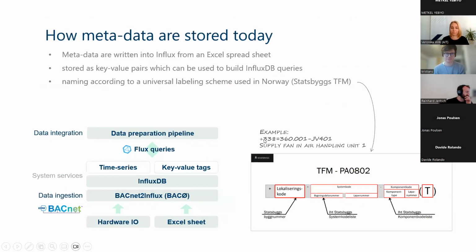We have metadata storage in the time series database, which is just key value pairs, basically. So there's no structure to it, but it's built around a labeling scheme that is used a lot in Norway called the Statsbygg TFM. And you can see an example of it here. So we interpret that, and since the control delivery and the commissioning of the building was following this standard, it means that all the BACnet devices also have these codes embedded in their names, so we can interpret that.